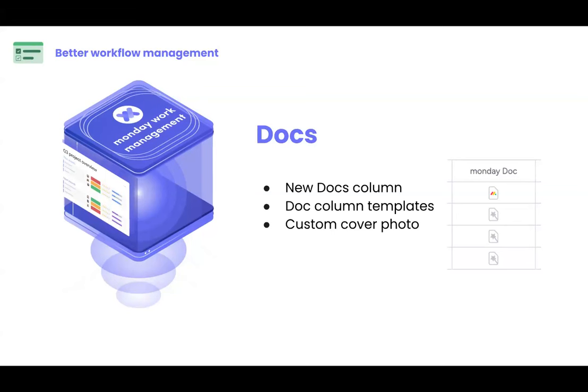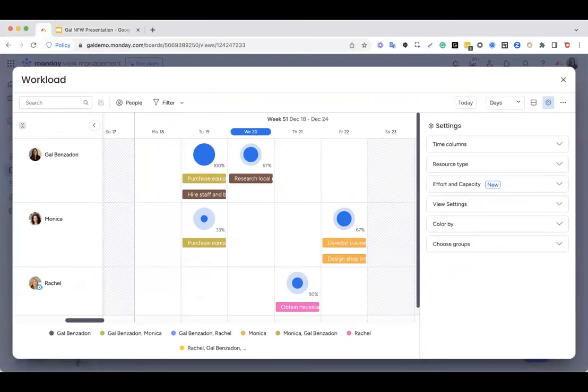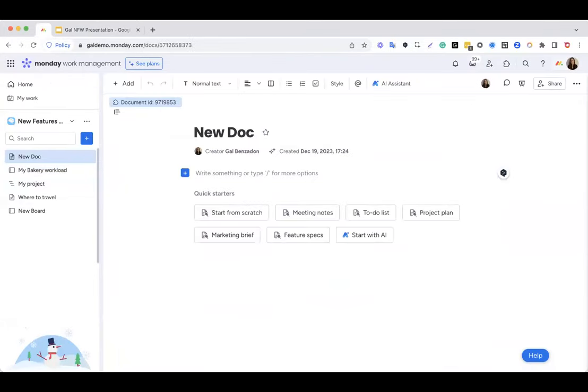So now let's go over to our monday account to take a look at these features. First of all, let me show you how a doc looks, for those who are not familiar with it.